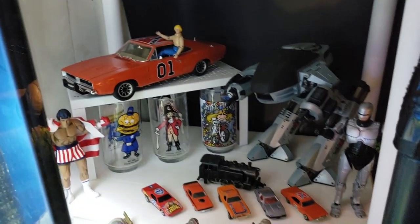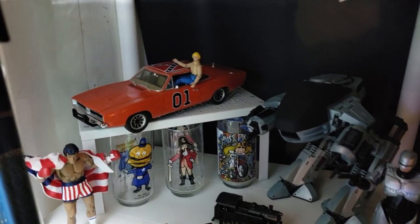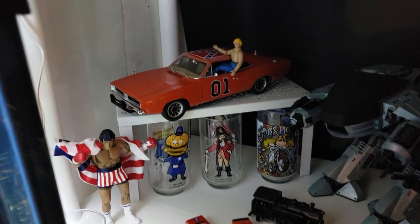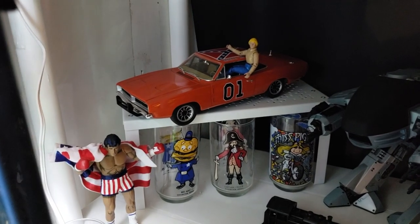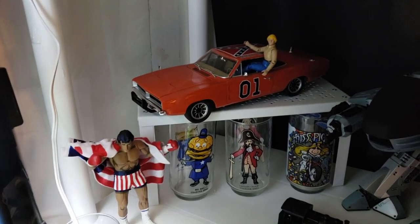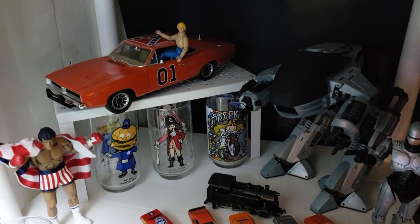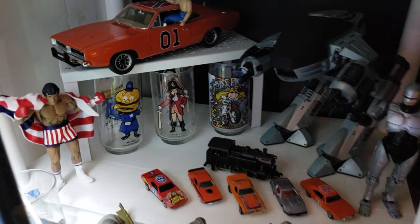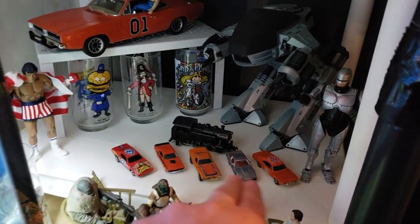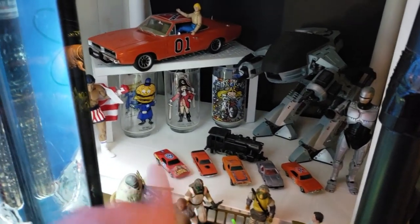But I've got some other pieces, including the NECA ED-209 and NECA RoboCop. There is a diecast General Lee with a vintage Bo Duke sliding into the window there. Got some old vintage glasses there, including from The Great Muppet Caper, and then of course some McDonaldland characters. Got the Rocky IV video game version from NECA. That's kind of a fun figure. Got an old HO scale train locomotive there. And then, of course, some more toy cars from my childhood. Well, at least three of those are from my childhood: the General Lee, that Nissan or Datsun, and then that Challenger there. And then, of course, there's some more modern cars there.